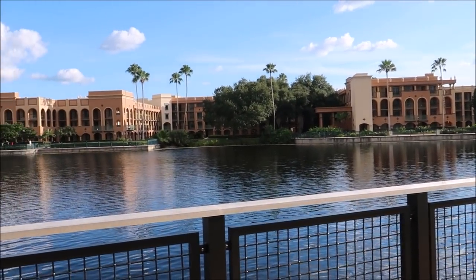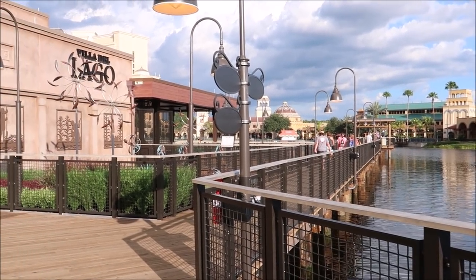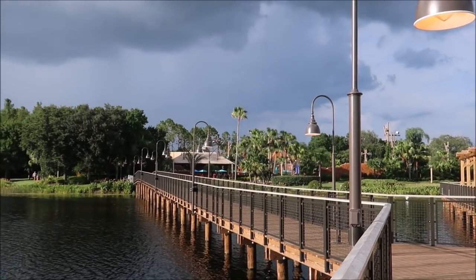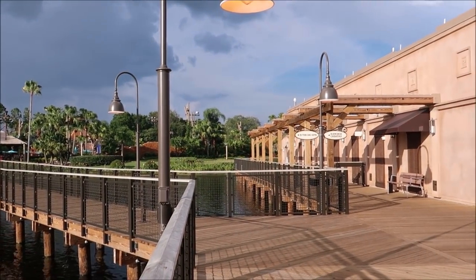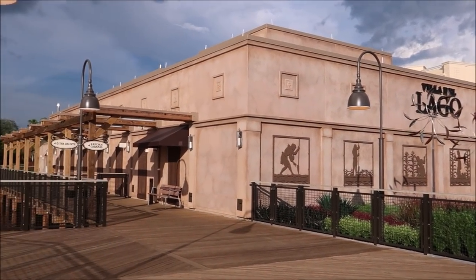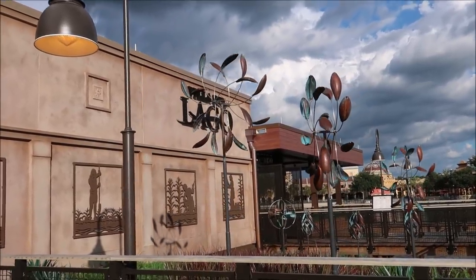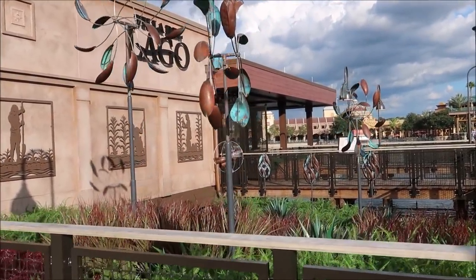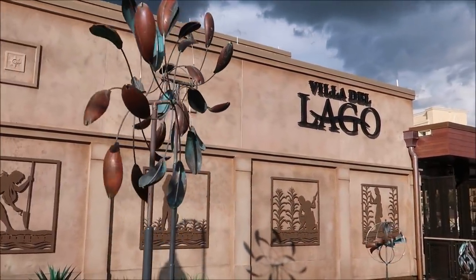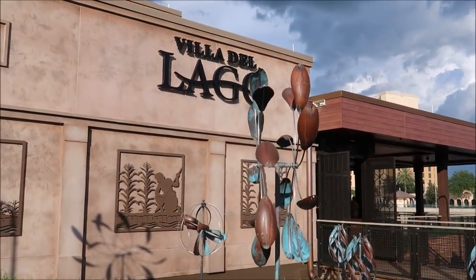This is so cool. Honestly, it's crazy that they never had this here before, because you figure it would be a great way to actually get around the resort. Instead of walking in big circles, now you can just cut from one side and walk straight across. Very smart. Very nice. And what is this sorcery here? It's like they got a little floating garden with some windmills. Very fancy. Look at those babies go.